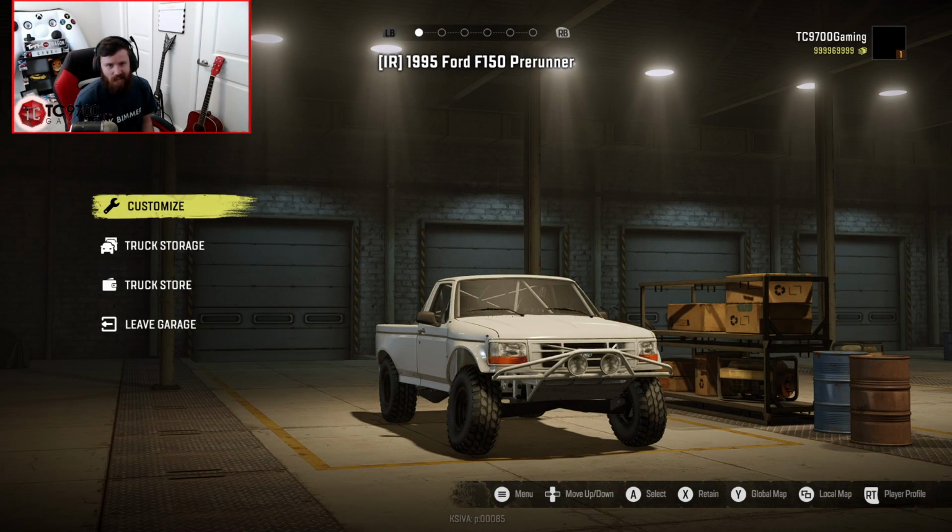Welcome back to SnowRunner, guys, and in this video, we are going to be taking a look at a truck that a lot of you guys I know have been waiting for. Some of you have seen it on the streams, and this is Red's 1995 Ford F-150 Pre-Runner.